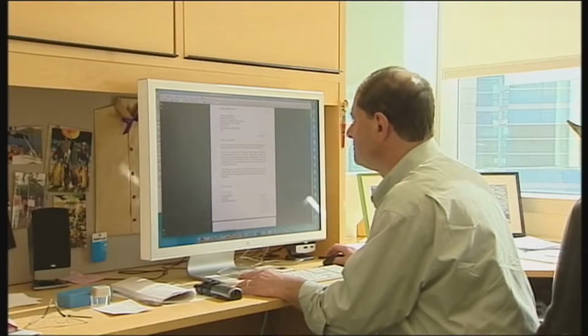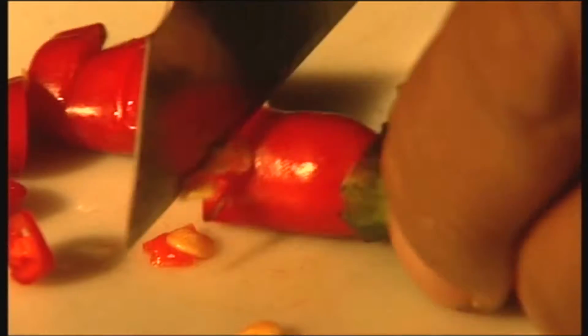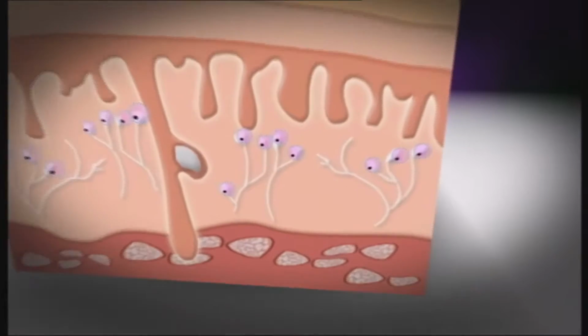To study how pain works, Julius used the fruit spicy food lovers can't do without, chili pepper. If you eat a hot pepper, you're in pain. Or if you chop hot peppers and then stick your finger in your eye, this is excruciatingly painful. Chili pepper contains an active molecule, capsaicin, that causes a burning sensation. This molecule has a very specific and amazing effect on nerve fibers that are involved in pain sensation.